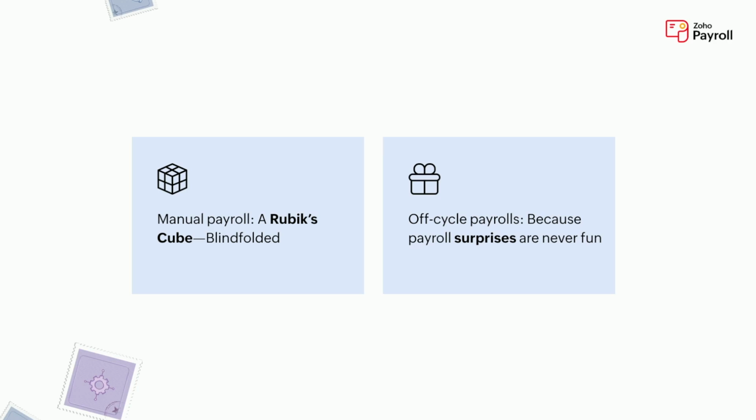So how many of you here can write down the entire process involved in running a payroll from start to finish? That's perfect. So not many of us can do that, right? So let's take a quick look at what the actual process looks like.